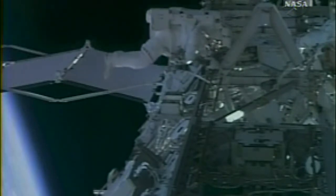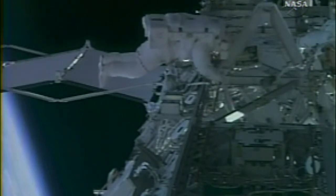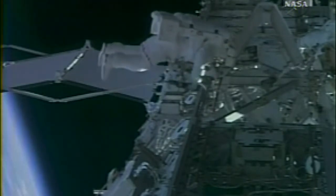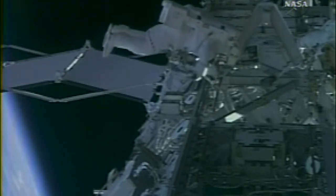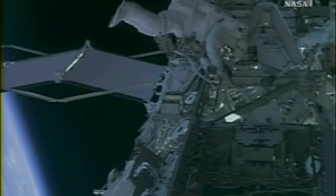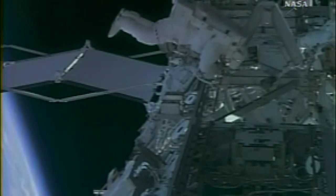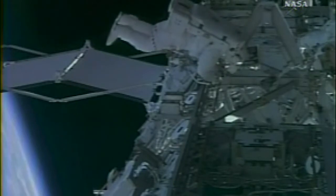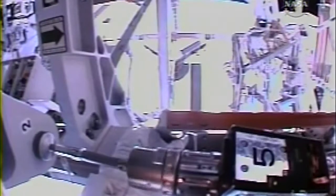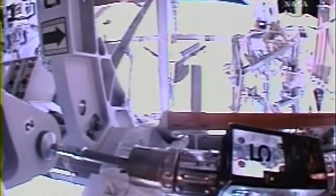This is now a view from a camera on the outside of the International Space Station looking at the forward side of the S3 truss element. Astronaut Steve Swanson in view, as he and astronaut Pat Forrester are removing the keel pin that's extending just up above and to the right of Swanson's head in this view. They'll rotate that into the truss and out of the way so that the mobile transporter can move up and down the railway of the truss there.